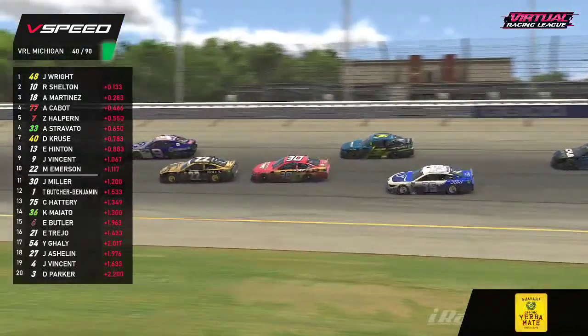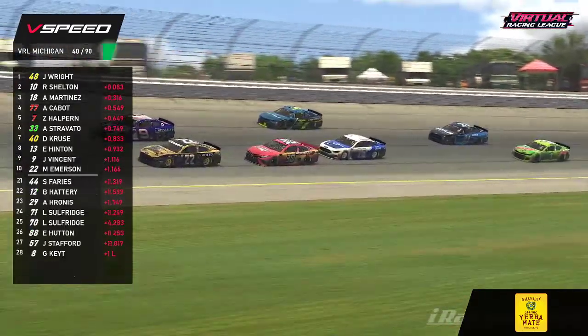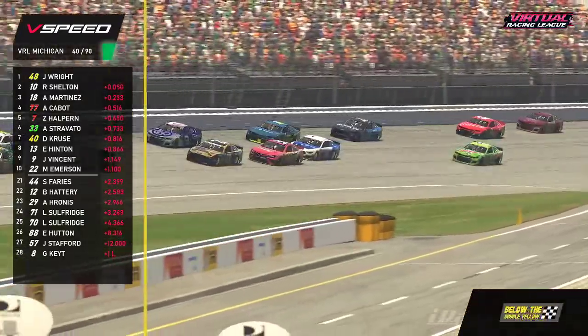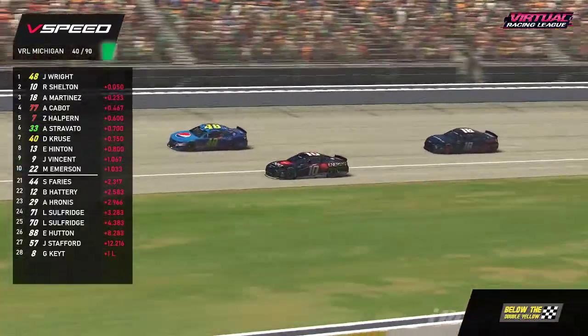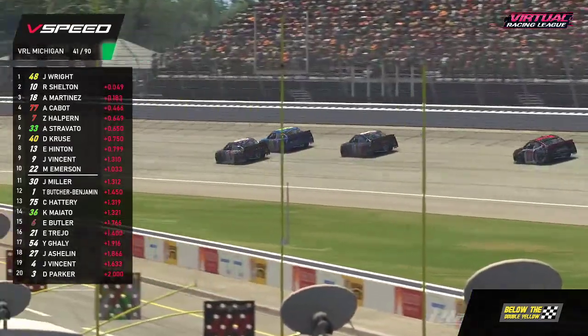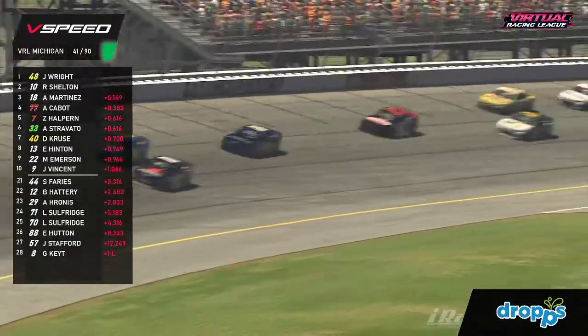Jeremy Miller, big dive into the corner there behind Mark Emerson. This is absolutely wild racing here in the mid-pack. Jeff Wright is out in front, able to pull a few cars with him. That is Ryan Shelton down low, still challenging for the race lead. And Alec Martinez, Adam Cabot, AJ Stravato, the top 5.